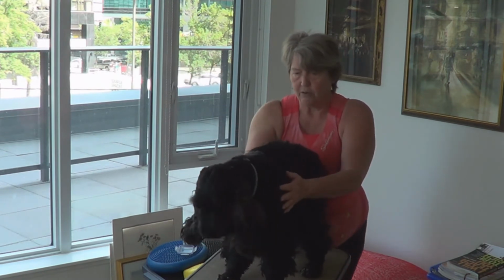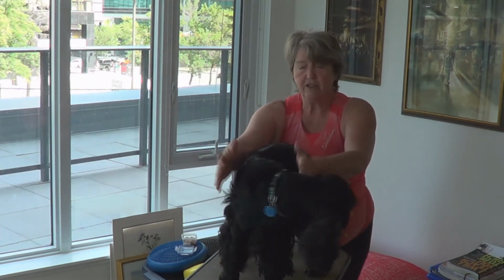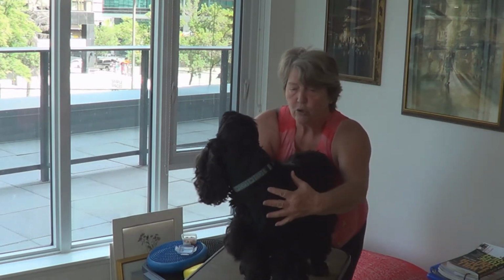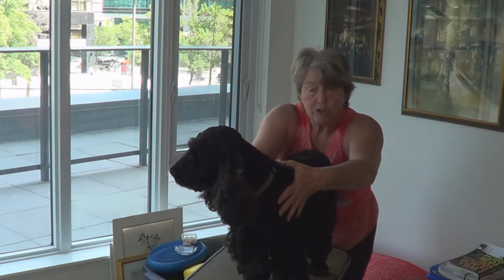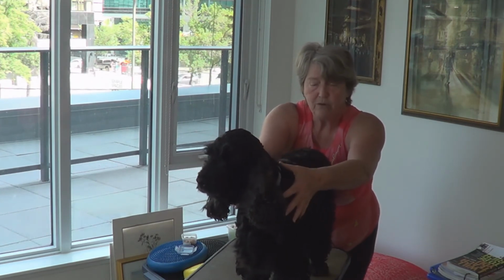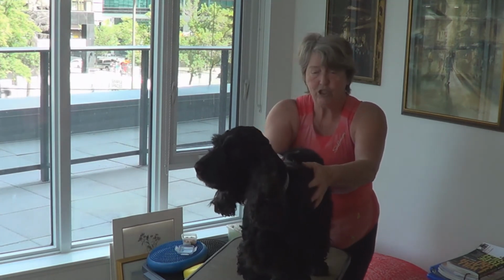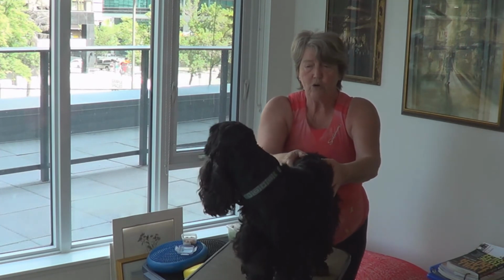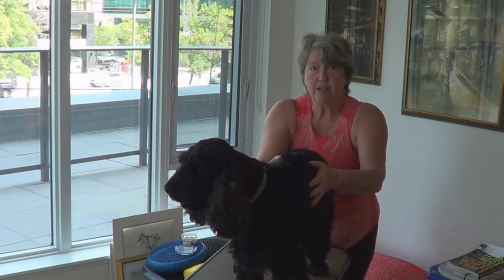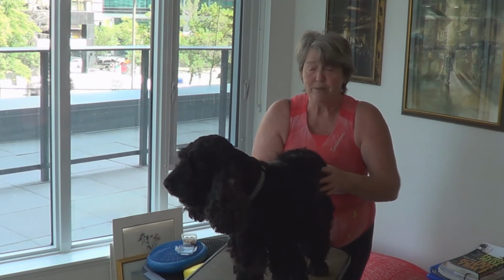Thank you. Okay, so the next thing we're going to do is take our hands just like this. He's going to be facing you. Put your hands just like that, like you're going to massage. I try to get my thumbs right between his shoulder blades, my fingers facing forward, and come straight back gently. You just want to note what you're feeling. Are you feeling the dog's ribs? Can you feel the indentations in between them?